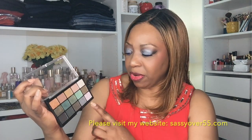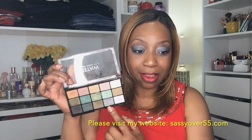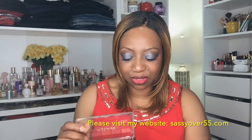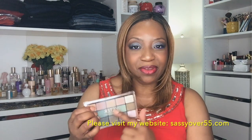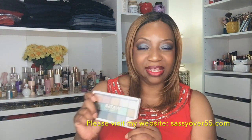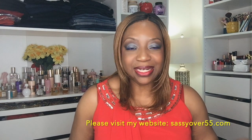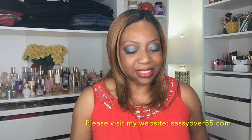So if you do have this palette in your collection, you should know exactly what I'm talking about. And from the bottom, it's like a grayish purple shade. Really, really pretty, so gorgeous, absolutely love it. So this is a keeper, and I'm going to be definitely doing some makeup looks with some of these colors in this palette. It is the water palette from Revolution, again, very, very old. And I use a little bit of the black from Kat Von D. Very, very easy and simple.